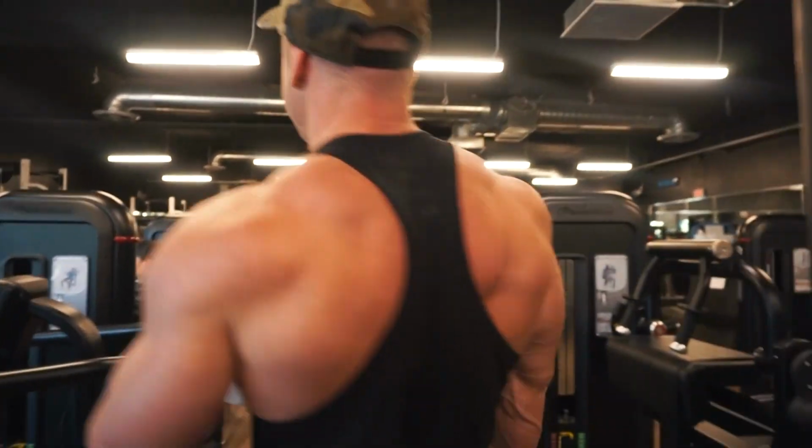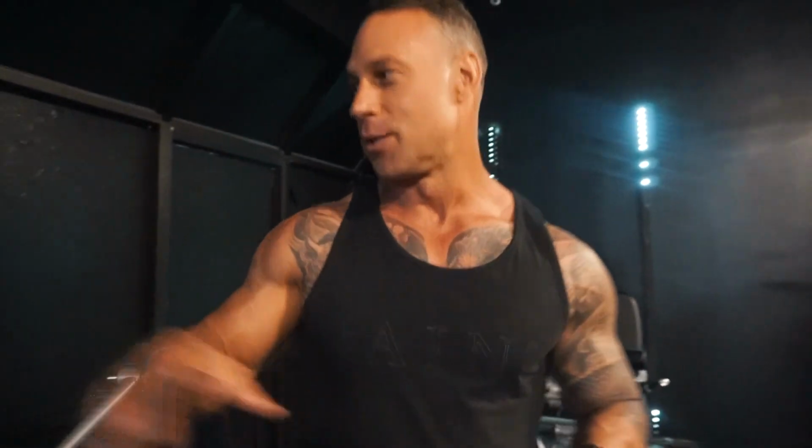Showing us a secret room. So we're gonna do this machine here. I brought him into the secret room, all this Hoist equipment. So this Hoist equipment here, we're gonna do a pec fly, okay? With this one here, the seat adjusts, it gives you some really strong contraction through your chest. Through this, it really locks you in, stops the instability, and really focuses. This one's actually gonna hit us on the upper chest.